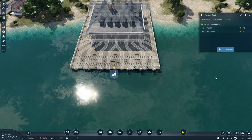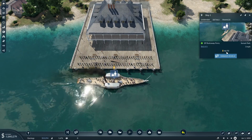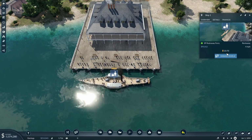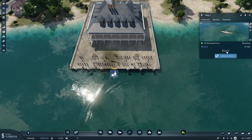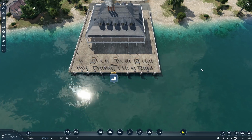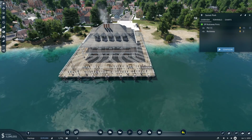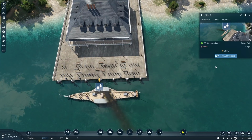46, 21. Nice. Oh, here comes the ship. 46 passengers on board. Okay, that's pretty damn good. But look, it's only got 25 on board now. And running with 25 passengers is not profitable. So we need more passengers. You look at this and you think, oh, that's loads of passengers. Nah, it's really not.